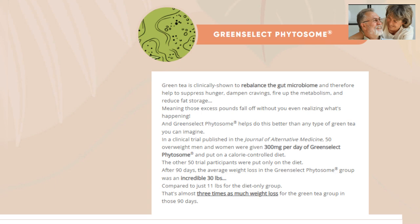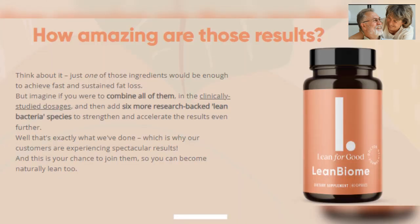In a clinical trial published in the Journal of Alternative Medicine, 50 overweight men and women were given 300 mg per day of Green Select phytosome and put on a calorie-controlled diet. The other 50 trial participants were put only on the diet. After 90 days, the average weight loss in the Green Select phytosome group was an incredible 30 pounds, compared to just 11 pounds for the diet-only group. That's almost 3 times as much weight loss for the green tea group in those 90 days. How amazing are those results?